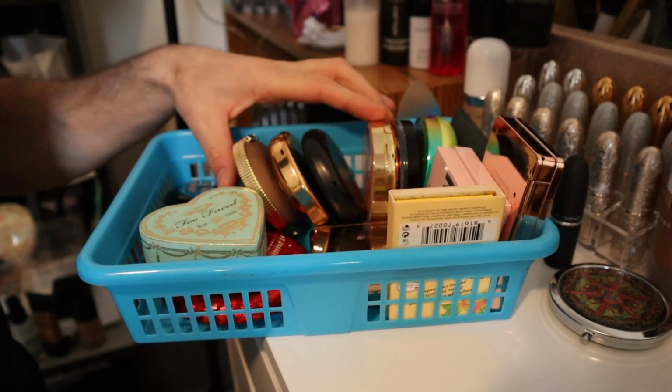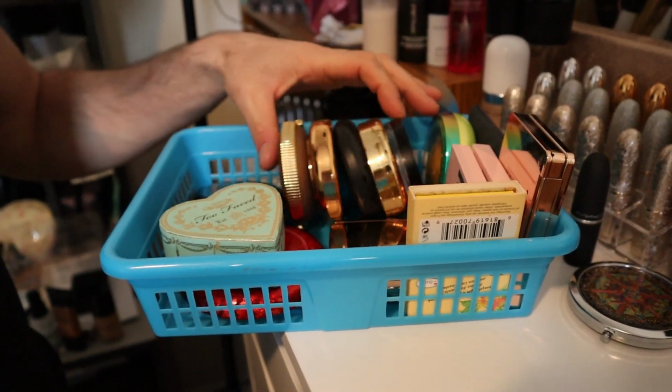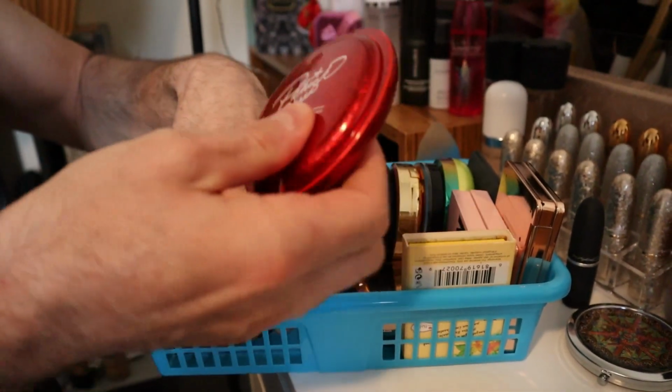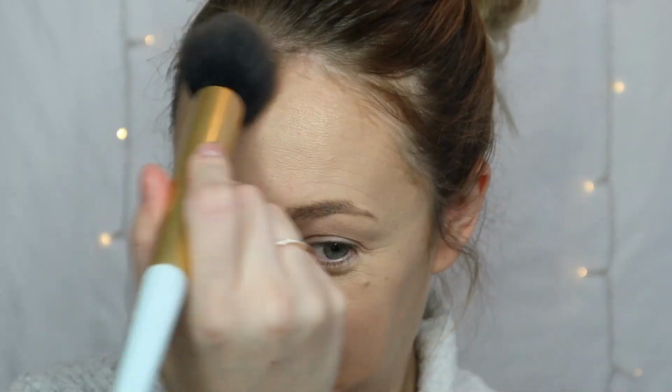So for bronzer, he picked my MAC Patrick Star bronzer because he likes red and he liked the packaging. This is the glowiest, shimmeriest bronzer that I own. It's so glittery. But that's fine. It's not like we already have enough glow going on our face. We might as well double it, triple it up, heck, why not?